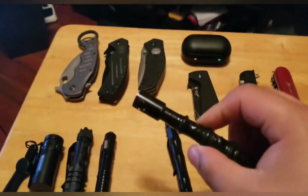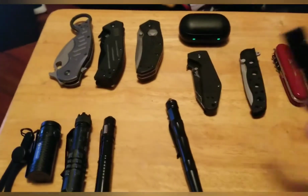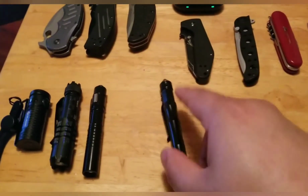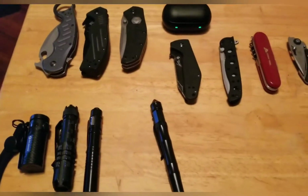I'll tell you the truth, this generally isn't in my EDC. I usually don't have this on me at all, no matter what the occasion. Usually this pen is always on me. And usually what I like to do is think about my day, and I'll say, okay, what is it that I'm going to need for the day?